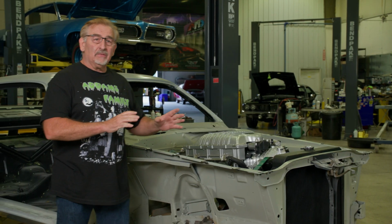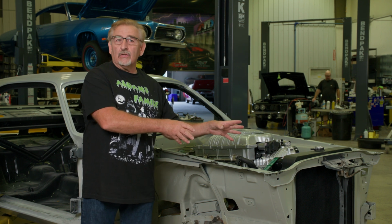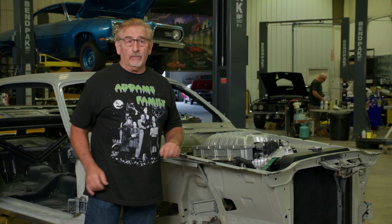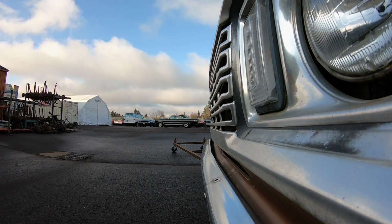But honestly, when it comes to sanitary installations, that is the most sanitary 3rd generation Hemi crate engine with the Mopar controller that we have ever done at Graveyard Carz. So this is going to be really exciting to see this one done and to run it and drive it.